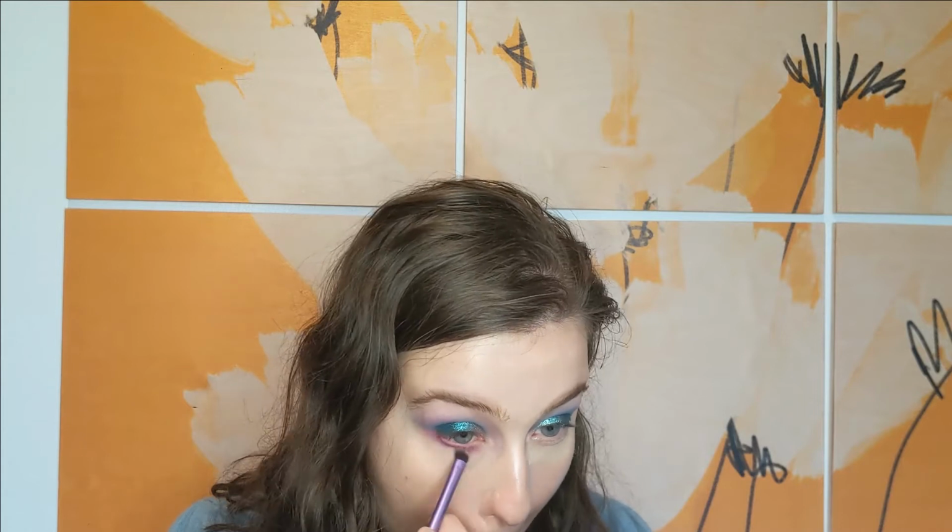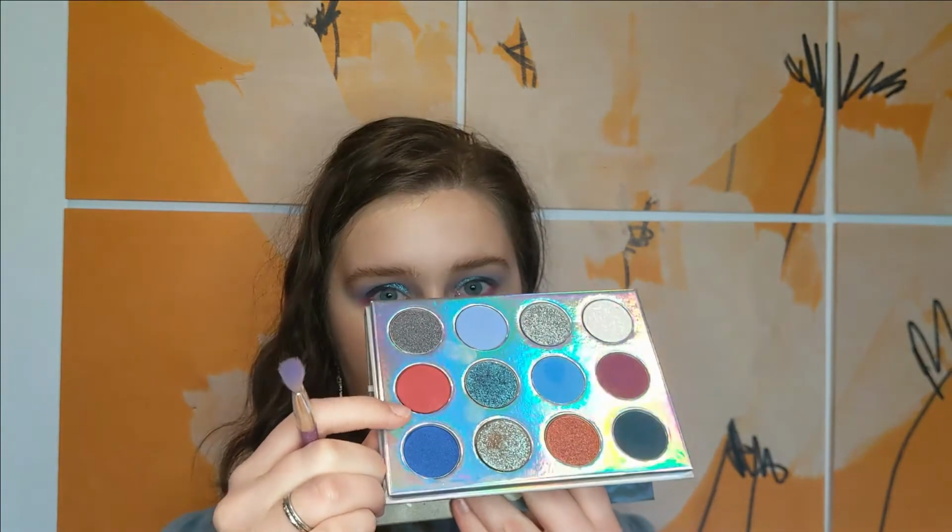Oh wow, this looks more purple than red. Look at that. It's like purple. Now I want to take this Real Techniques brush. This is the 305, and I'm going to take that lighter red over here, and I'm just going to use that to blend out the lower lash line. That is a very dramatic lower lash line. I don't know if I meant to go that intense, but I'm not mad at it.